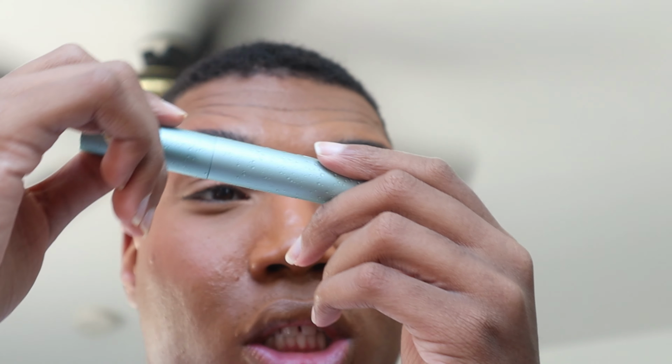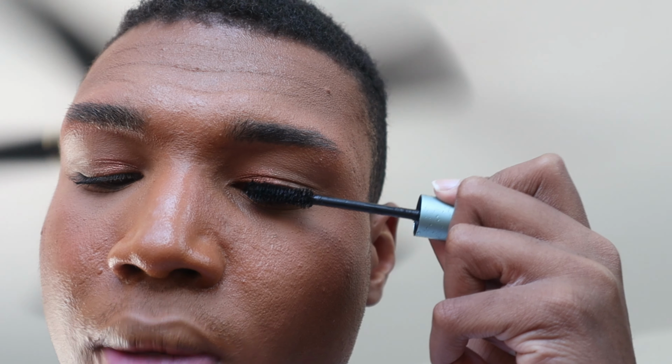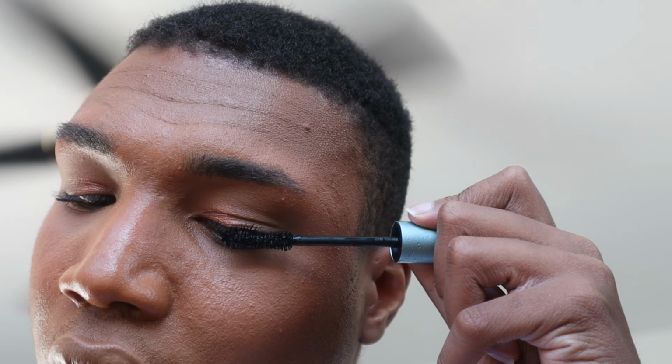This is, what is this, Better Than Sex? Yeah, it's Better Than Sex waterproof mascara. It's the blue tube. I actually wore this the first day I went to Chick-fil-A. Sometimes I don't know if any of you guys get scared putting on mascara because you're like, oh my gosh, I did a really pretty makeup look and I'd rather not get mascara on the look. It took me a long time to do this. I mean, not me personally, but it still stands. I'm like, oh my gosh, please no.